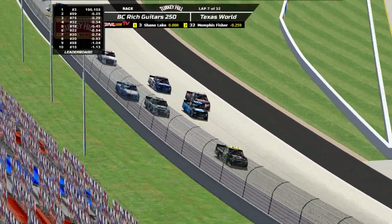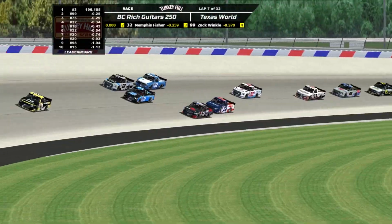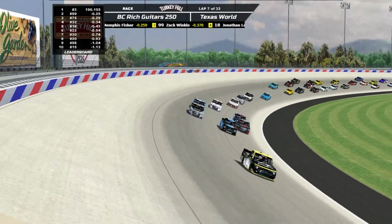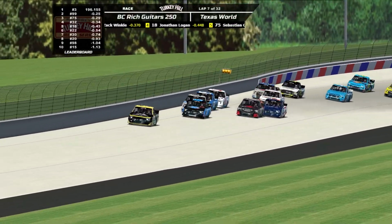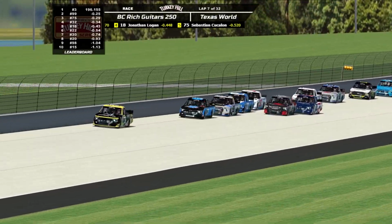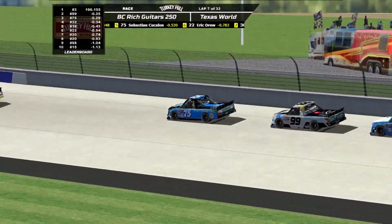Then he wants to take 2nd away from the number 99, and here comes the 18 of Jonathan Logan trying to take 2nd away from him. That inside lane really does struggle to work there through 1 and 2, and even through 3 and 4 pretty much. Not as much through 3 and 4. You get a better arc off the corner there.